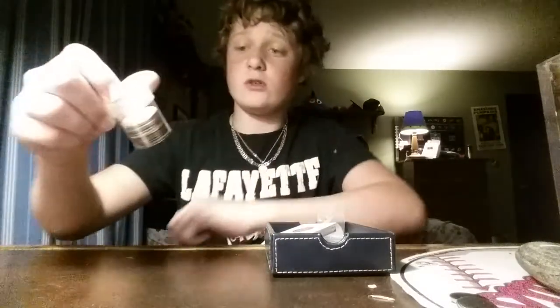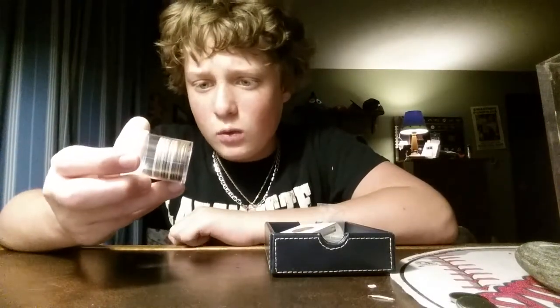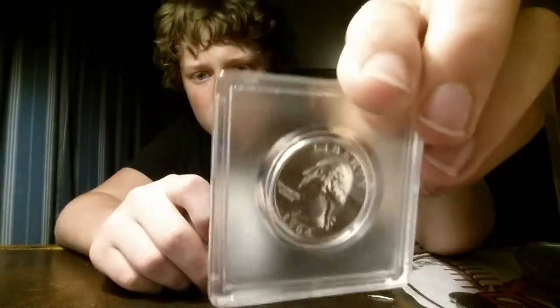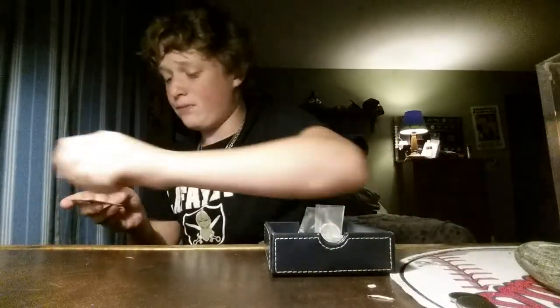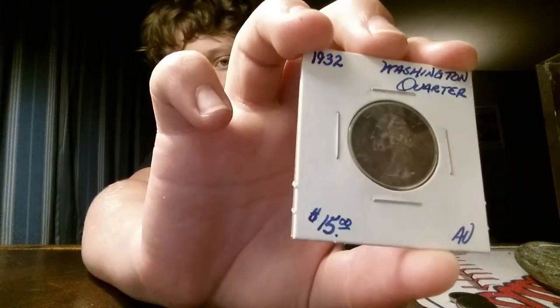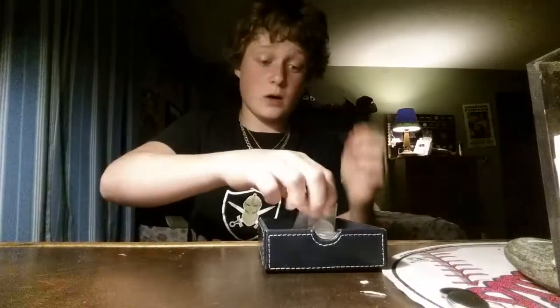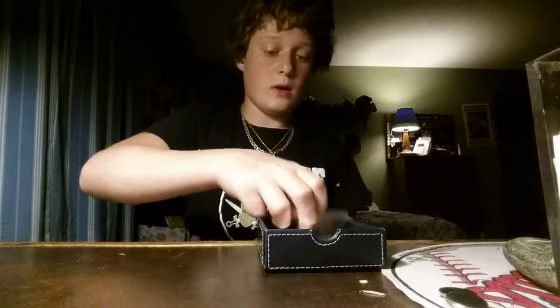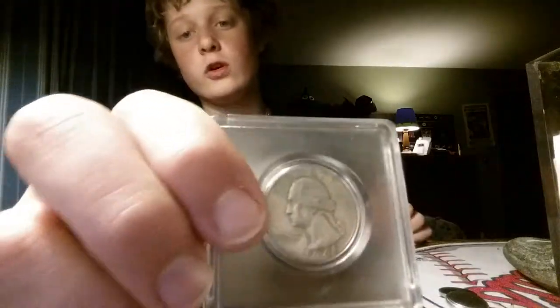I have some half dollars right here. I got a couple of 90 percenters, Walking Liberties, 64s, and some Bicentennials. I have a 64 proof. And a 32, almost uncirculated, even though it looks really tarnished. A 51 quarter, that's one of my first coins, just a plain silver one, nothing special. And a 46 quarter, nothing special.